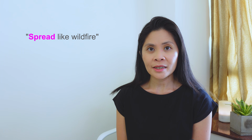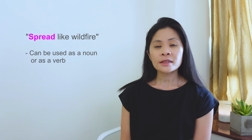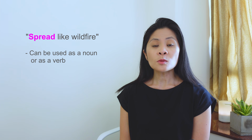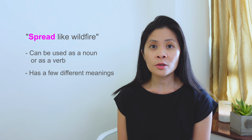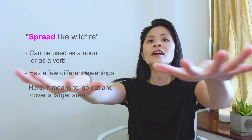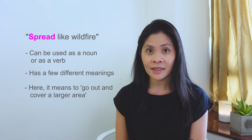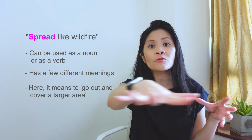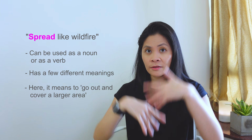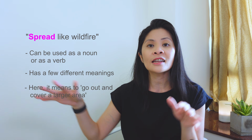Firstly, the word spread. This word can be used as a noun or as a verb. Here it's being used as a verb. And this word actually has a few different meanings. Here it's being used to mean to go out and cover an area. For example, a fire can spread very quickly. The fire might start here, but very quickly it will spread to the rest of the room and eventually the whole house.